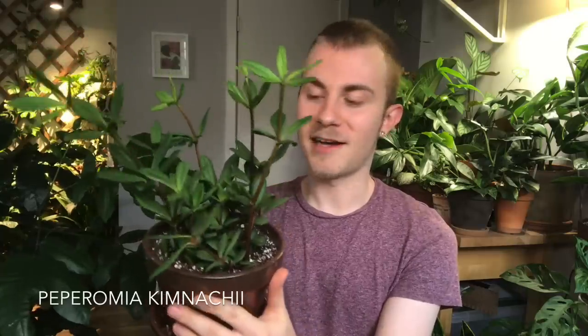So finally, I'm going to share with you guys my odds and ends plants. I just have a few of them that didn't fit into any other category. Unfortunately, I only got one Peperomia this month, so it doesn't quite fit in a category of its own, but I got this beautiful Peperomia kimnachii. Actually, my friend was on a little vacation and she texted me a photo of this and was like, "What is this?" And I was like, "Oh my gosh."